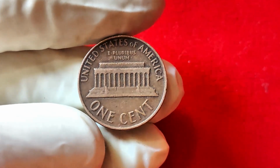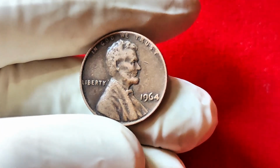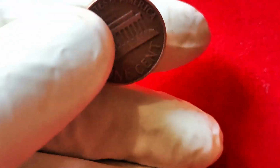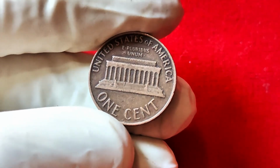Pay attention to the luster and patina. Even though these coins are decades old, some rare specimens retain a unique shine that sets them apart. If you're unsure, consult a reputable coin grading service. And don't forget, the absence of a mint mark is key.